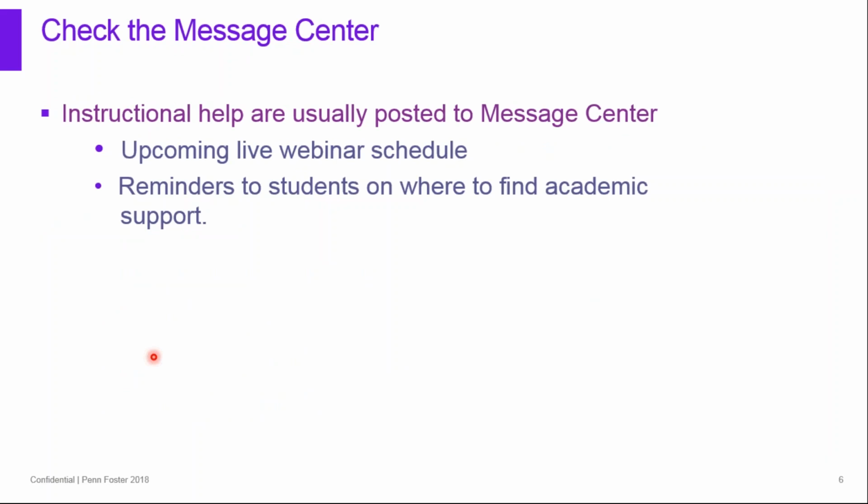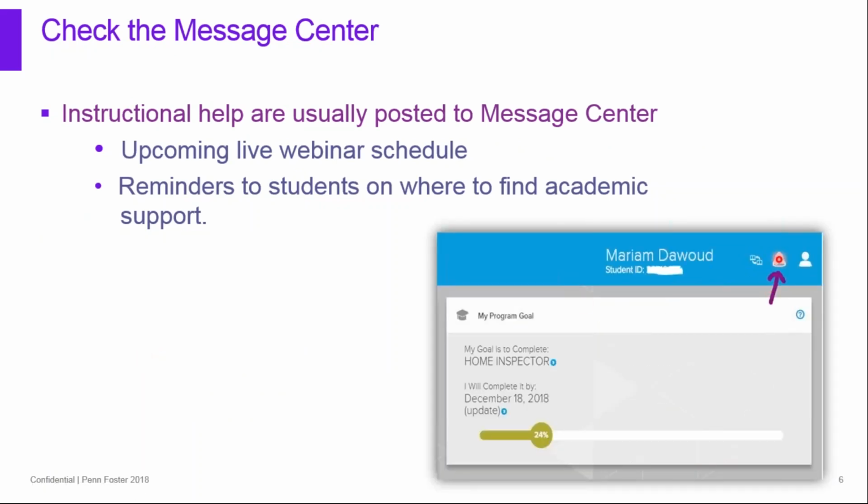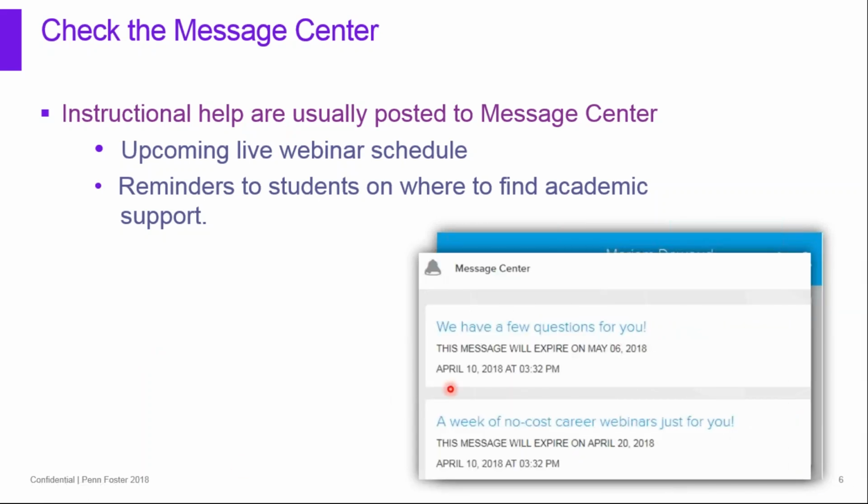Now, another area that you would like to check if you are already enrolled with Penn Foster is the message center. When you log into the account, you will see on the top right corner of your screen a bell shape. This bell shape is the message center. Mostly instructional help or news are posted to the message center rather than email. So if you click on the bell shape, for example, it will give you the list of new messages that come mainly from the education department, like upcoming webinars, for example.